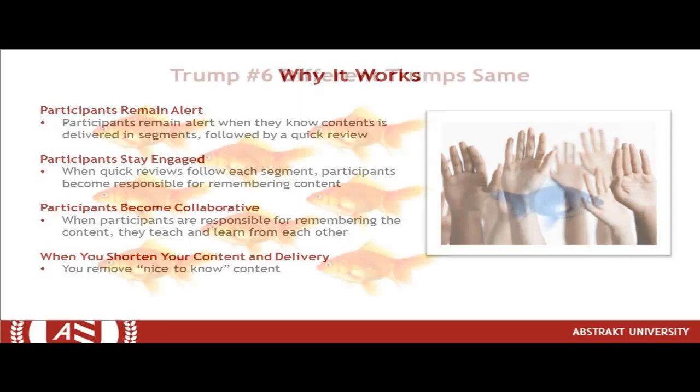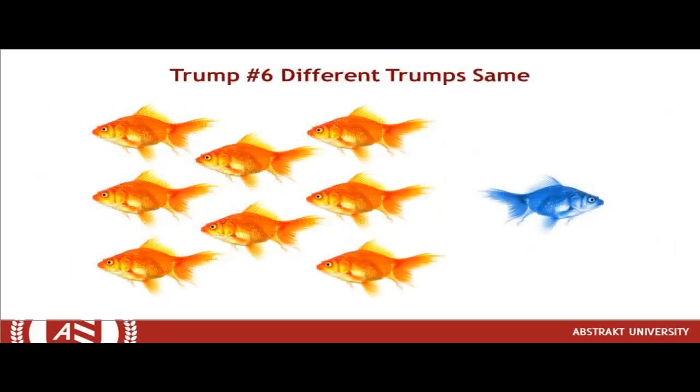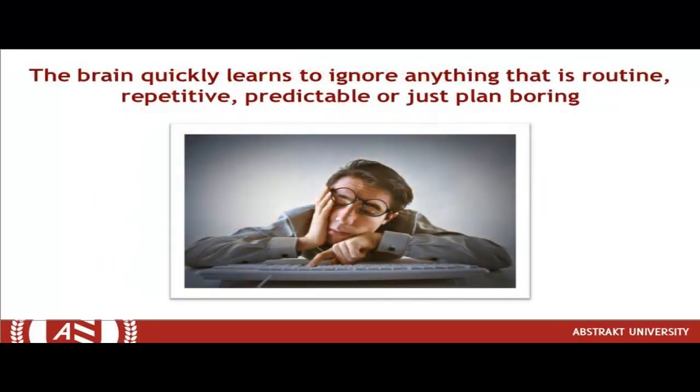And the last one is different trumps same. This does not apply to marketing campaigns. Typically in marketing, a consistent message is beneficial, but only if that message is used long enough to brand a company in a market. Think of some of the national campaigns that have established a consistent message, and you recognize the company the instant you hear their jingle or their statement. But when it comes to retention, people get bored very quickly with content they're familiar with.